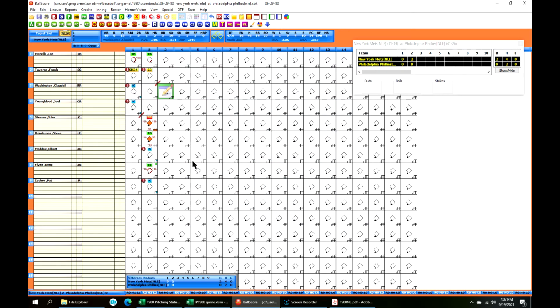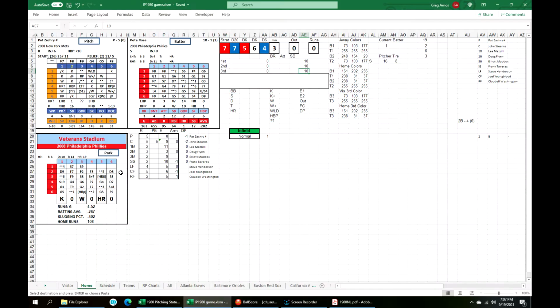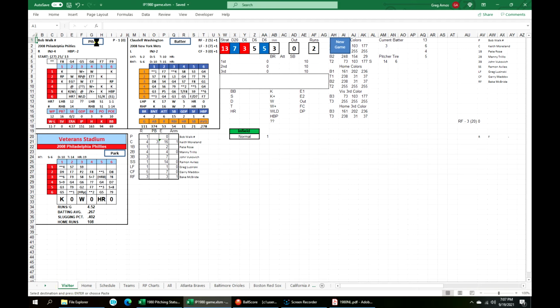All right, so the Phillies go down in the second, brings up Claudell Washington, top of the third. Pitch from Walk, 46, nothing. Batter's card, 15. G3, out three unassisted.